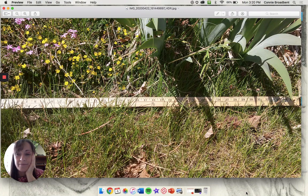We can play a game. I spy. I spy with my little eye pink flowers. Can you find the pink flowers? Are they over here? Nope. Are they up in here? Nope. There they are, those little pink flowers. Perfect, Kate. I spy with my little eye yellow flowers. Yeah, kind of easy. Right there by the pink ones.